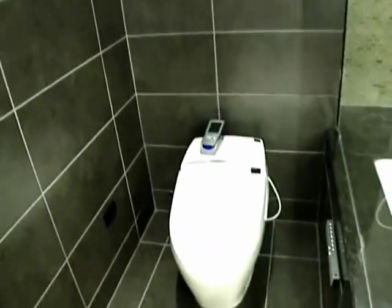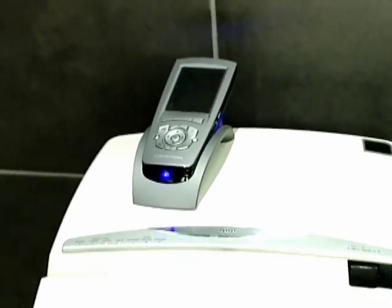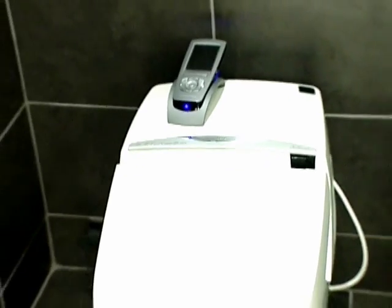Is that a remote control on top of the toilet? Yes, it is. Is that for heating the seat? No, the seat actually has buttons on it and it heats automatically. The remote is just for the TV? I was teasing her because she chose that, and she said she's absolutely putting that in her new house as well. It's like an amazing feature.